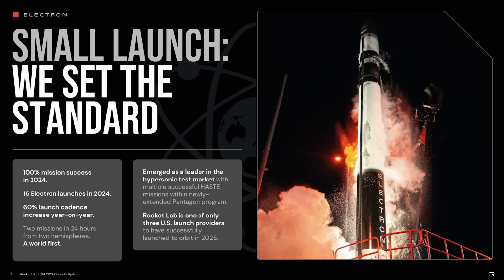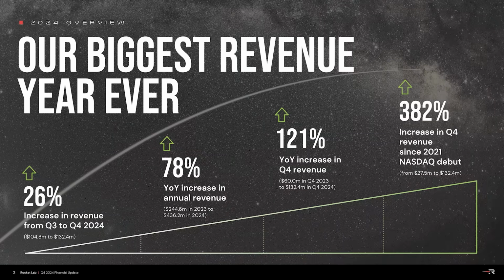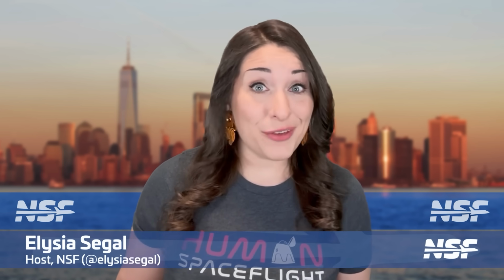During an earnings call with investors, Rocket Lab announced that it's building a boat for its Neutron rocket and revealed a new satellite design for a big constellation. The company's been doing well. Last year, it massively increased Electron's launch cadence, signed some big contracts, and made more revenue than ever before. Now that's all great news, but of course we're a bit more interested in the other announcements.